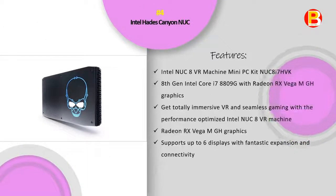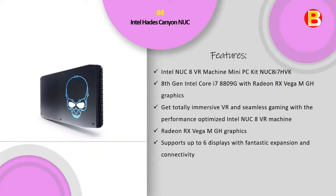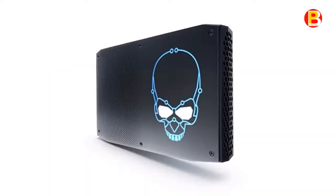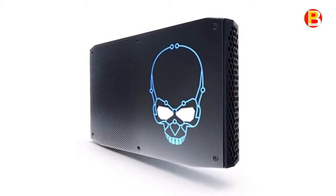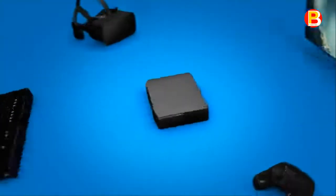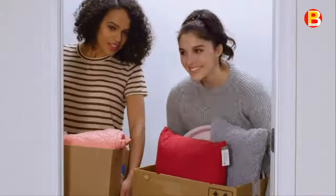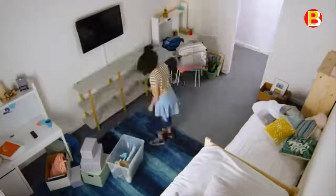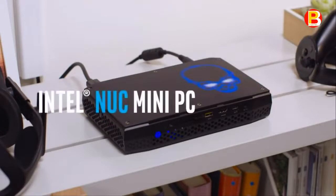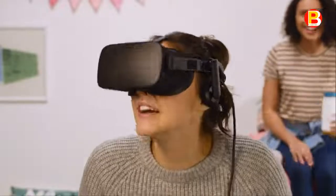Number 4, Intel Hades Canyon NUC. Experience extreme with the first Intel NUC kit built for premium VR with the high performance you need to immerse yourself completely in virtual reality. The Intel NUC 8 i7 HVK kit with an 8th gen Intel Core i7 processor with Radeon RX Vega M graphics has the power for riveting virtual reality in the smallest VR-optimized kit available.